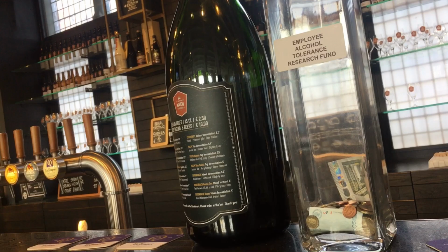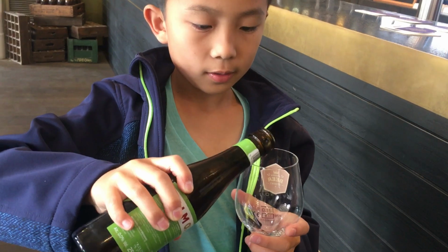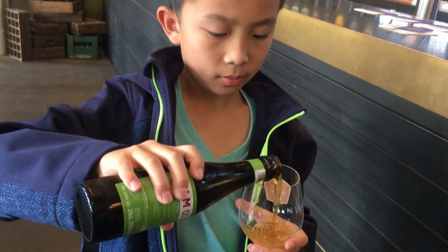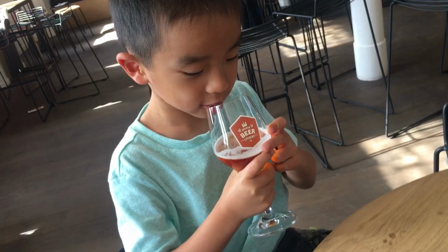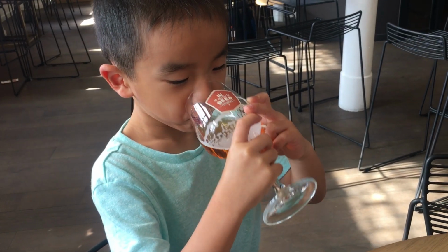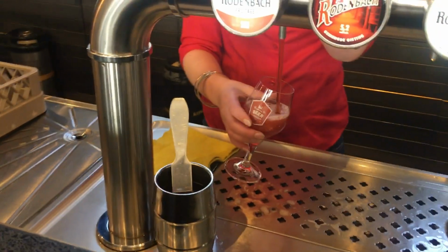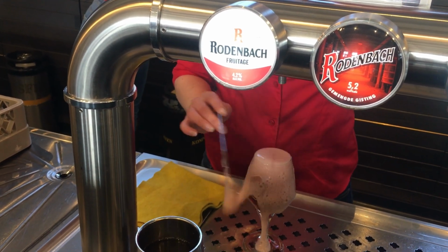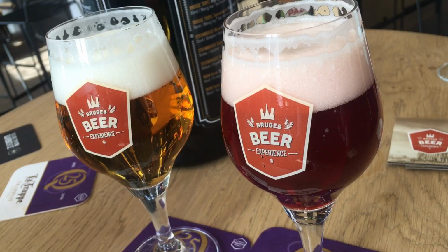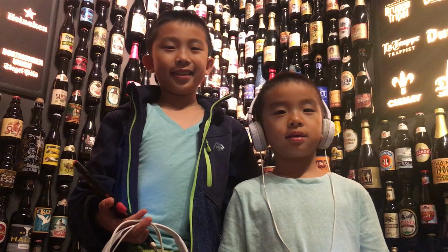Lastly, we're entering the bar. We're going to sample some non-alcoholic drinks. I'm going to try some too. Brother, don't drink out of the bottle. And my parents got to drink some beer with alcohol. Thank you. Lastly, don't forget to visit the gift shop before you leave. We had a great time here.